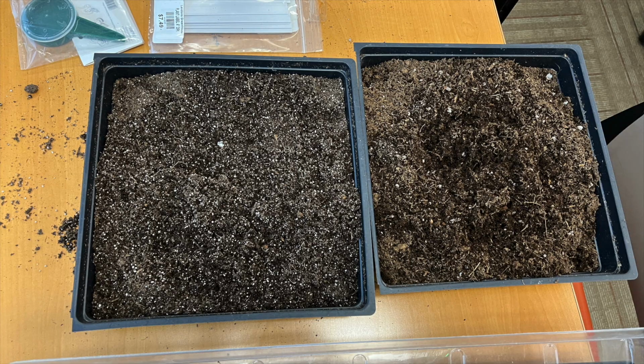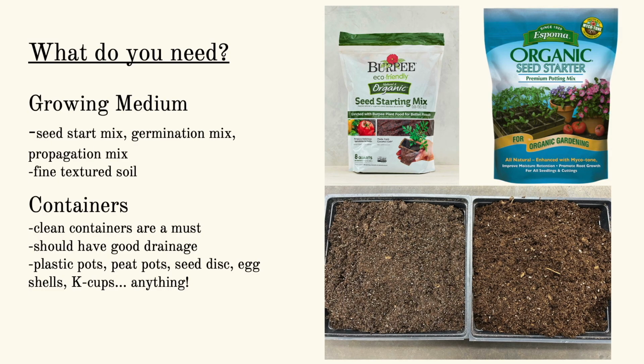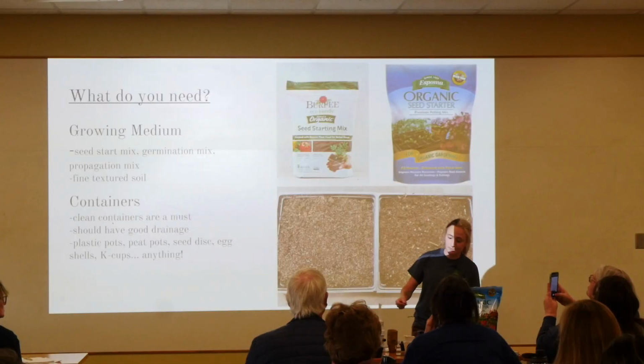Other options are these little peat discs. You just put your seed in the hole, water them, and they expand, or expand them and then put your seed in the hole. But those guys are awesome. There's other methods. We just use seed mix, but you can use those cocoa coir bricks. There's a ton of different ways to start your seeds. Oh no, see, this is where I get off track. Fine texture soils, yes. Containers, you're going to need containers to start your seeds, and that truly can be anything.